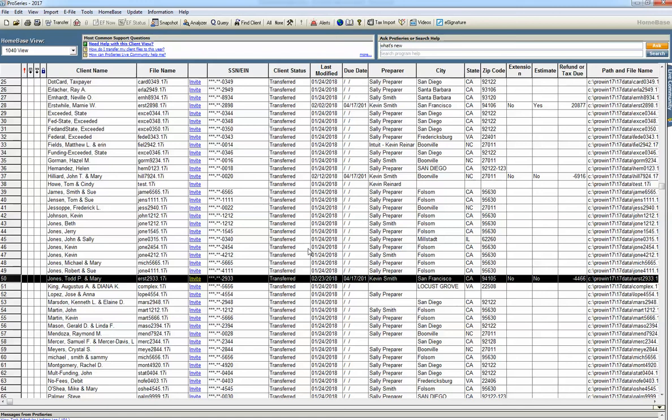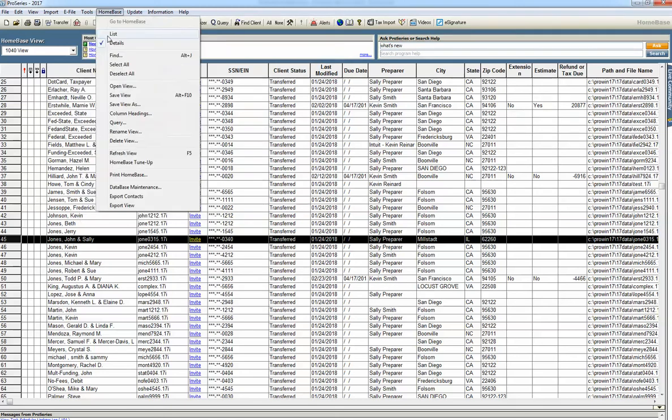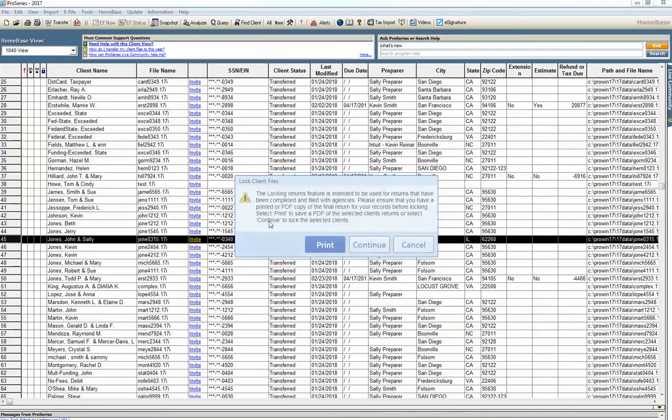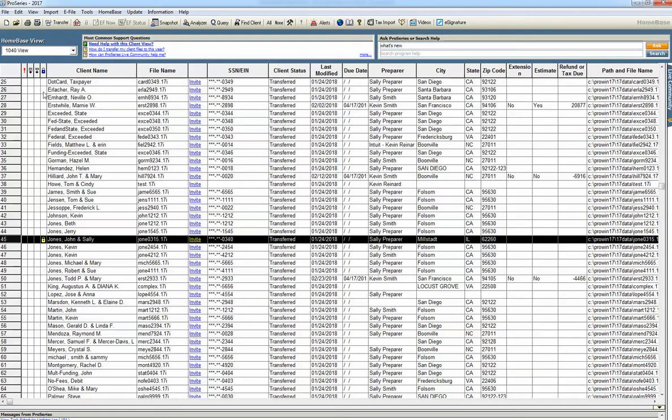The next thing I want to show you is a really cool capability, the ability to lock a tax return. So I have a return here for John and Sally Jones. I've already e-filed it, but now I want to lock it because I don't want anyone going in later and making an inadvertent change to something I already filed. I highlight the client, I go to the Tools menu at the top, and I select where it says Lock, Unlock Client Files, say Lock Clients. Okay. Now the return, it says the lock client operation has been successful, and you notice that there's a column on the screen with a little padlock. That's telling you that it's locked.